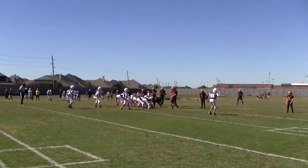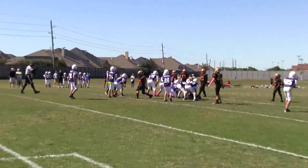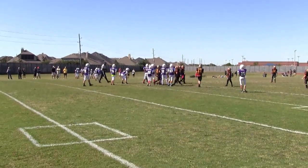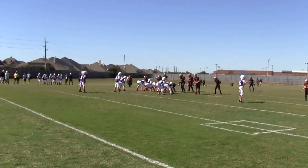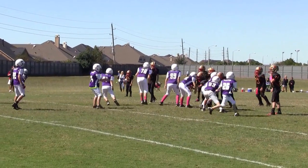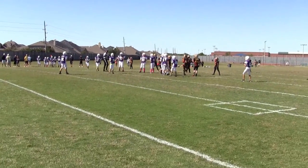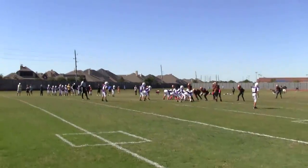Second down. Second and 16 on the Falcon 24. Offsides on the defense. Penalty makes it second and about 10 on about the 30. Offsides on the defense. Penalty makes it second and about 5 on about the Falcons 35.